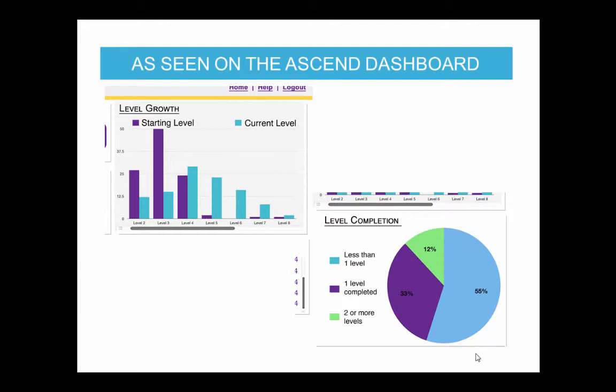What you find is that all students in a single class start at the level in which their gaps begin. They work at their own pace, filling in their gaps as prescribed. Teachers can easily track their students' level growth when looking on the teacher dashboard.